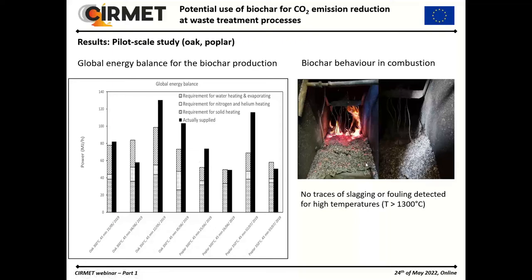Finally, on the right, you can see that some combustion tests have been made. This is in the furnace at temperatures up to 1,300 degrees centigrade. It can be seen from the photos that the combustion on the left of the photo went properly. And you can see on the right of the photo the ashes after the combustion. And it can be seen from this that no traces of slagging or fouling were detected. This confirmed the interest of this biochar for the CIRMET application.